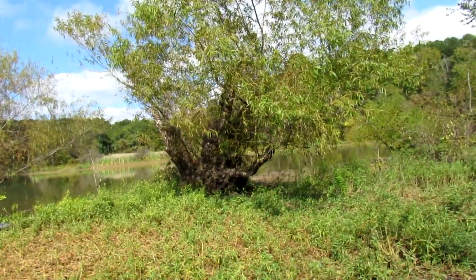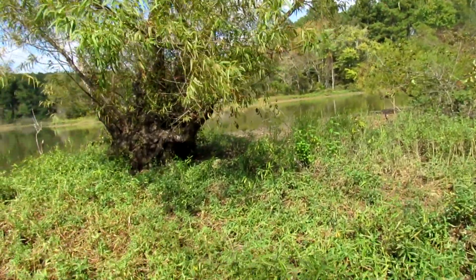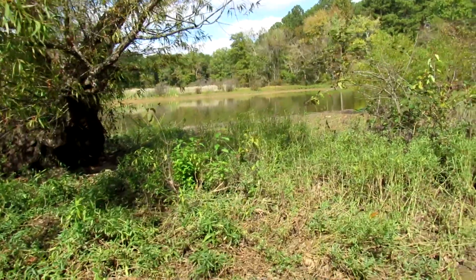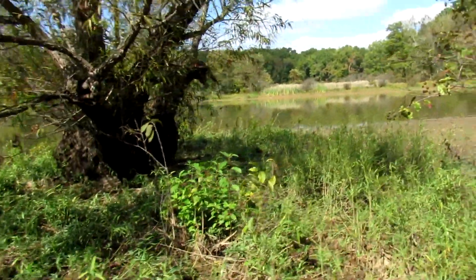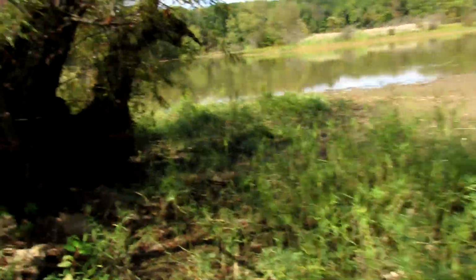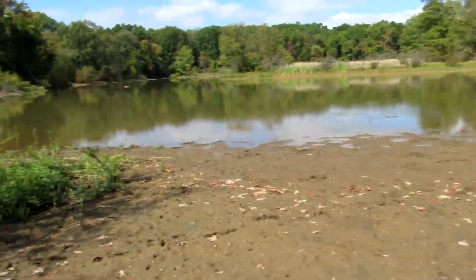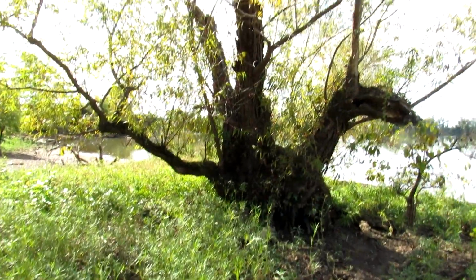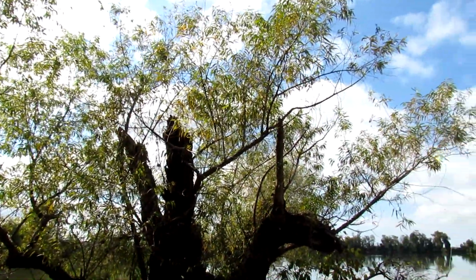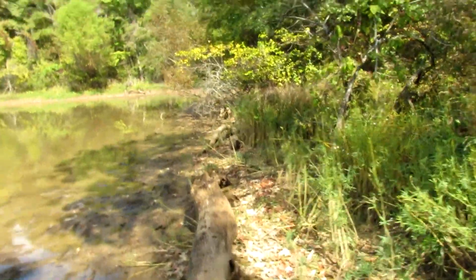There's an old willow tree. That trunk's 5 or 6 feet across at the bottom here. I'd love to know the age of this fella. There's a gold fritillary butterfly that wandered by just then. Beautiful old tree. Try my hand walking this old guy here. Stay out of thick weeds.